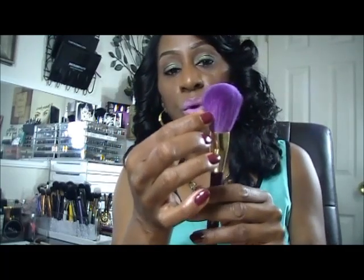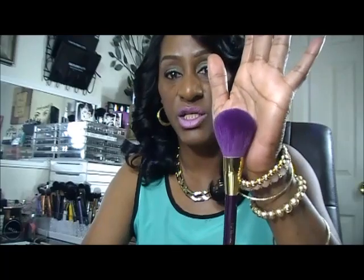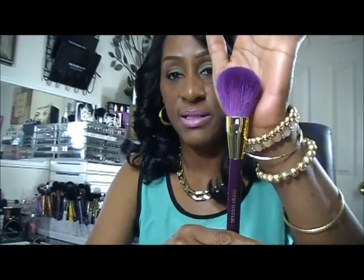What I will say, I noticed, after washing, you will get some flyaways, and that's when you look at your brush and you see some of the hairs trying to splay outward. And what I did, to control that, was I used my brush guards. And you can get these brush guards in your local Walmart. So I put those on when I was drying the brushes, and it helps to retain the shape. So like I said, here is the powder brush.